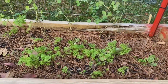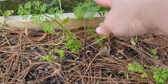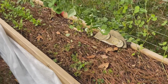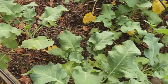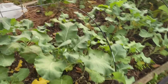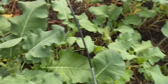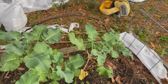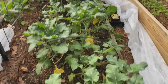This excites me. These carrots grew so much. Look at that. They grew so much during that cold snap that we had, which, it's been warm the past few days, and then it's going to get cold again tomorrow. I'm hoping some of this broccoli is starting to head. Trying to be patient. Broccoli is definitely a slow going vegetable. But this broccoli that I transplanted is doing really good.